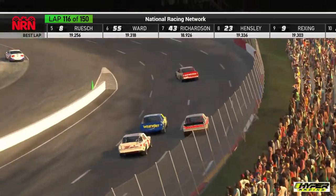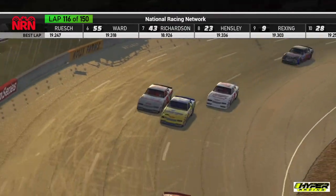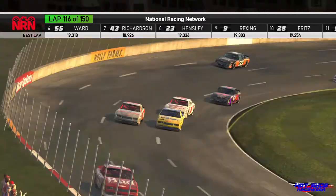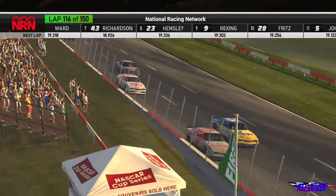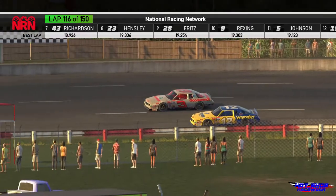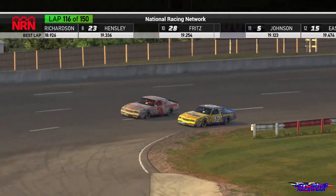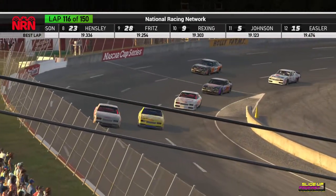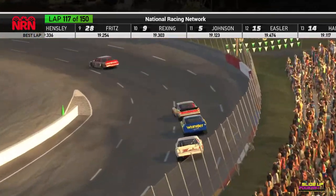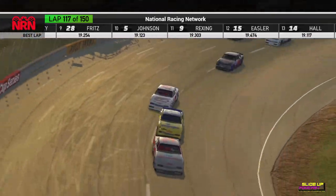Crowder's still looking inside of Bass. Just not able to get the pass done yet. Oh, they almost make contact. This duel is letting Mike Bumgarner check out. The lead is up to right about 1 second. Ty Bass finally able to get around Jackson Crowder. He'll hold on to second.